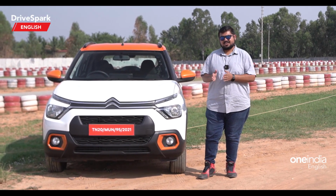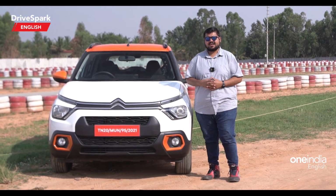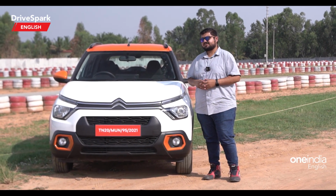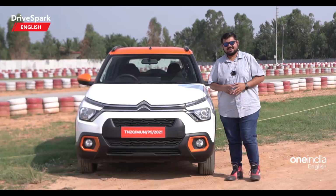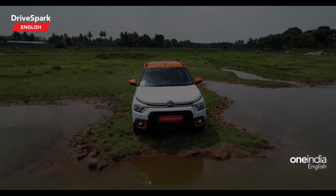On that note, now it's time to talk about the update on the range and the charge that we have. The remaining charge is around 35% and we have traveled around 130 kilometers on that charge. Now it's time to head back and complete our real world range test of the Citroen eC3.